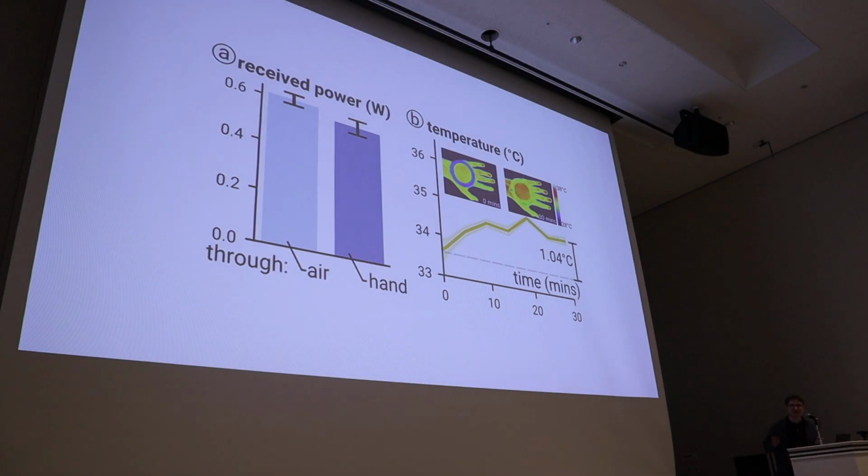Okay, we're not shielding people from the EMF radiation, but we're using well below the limit of safety here. So we ran a variety of studies in order to see what the amount of absorbed radiation is. You can see here, this is an experiment that we ran that's in the paper. Difference between the energy that's received between the coil being in air versus through the hand. And so the difference implies how much energy is indeed being absorbed by the skin.